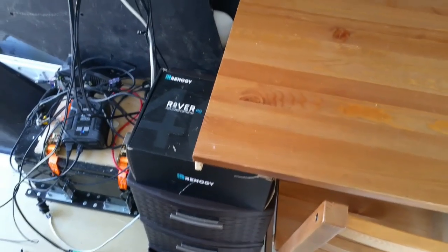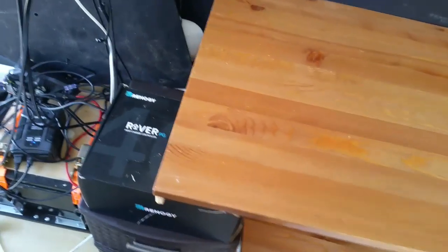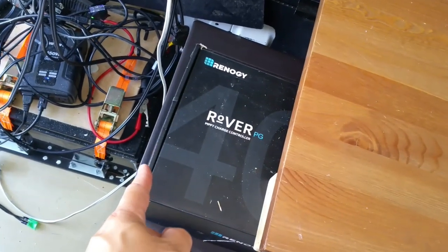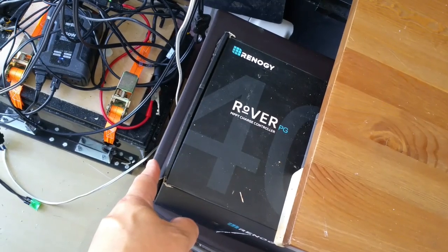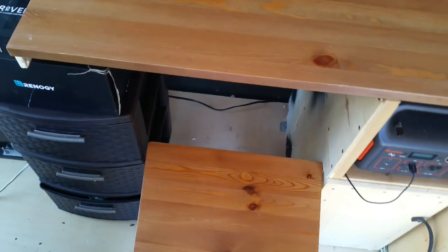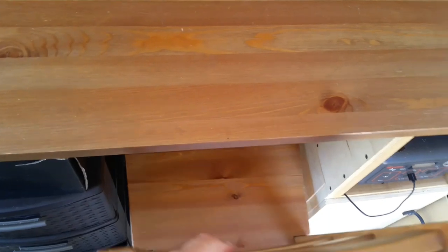Well, this is how it's roughly going to look, except that I need this edge to go all the way there. I need to go right to 3/4 of an inch away from the batteries, because this chair barely fits. I still need to put a 1/2 inch plywood there, so it's going to be a tight fit.